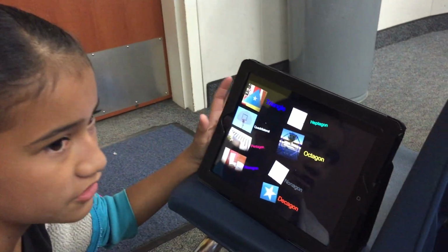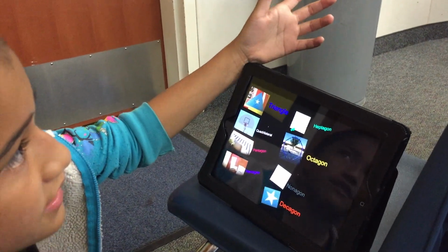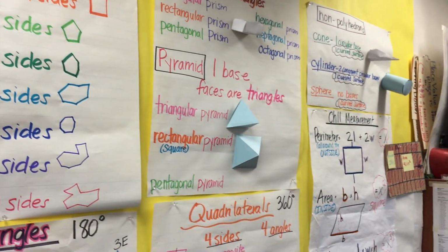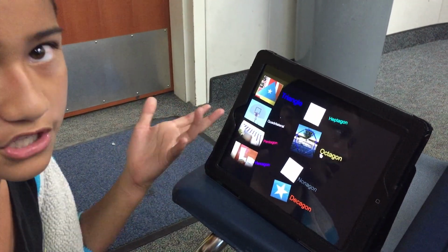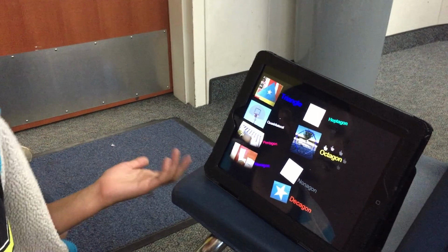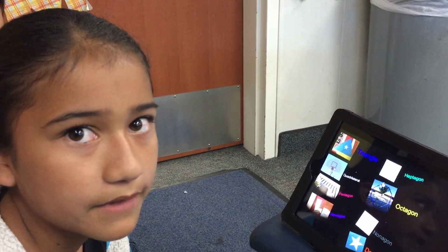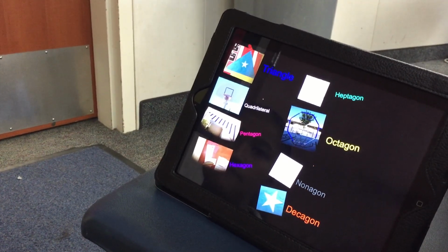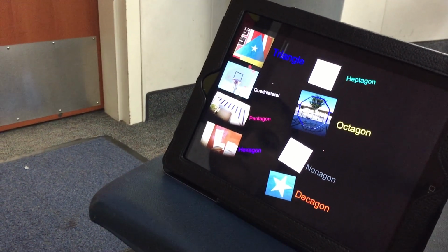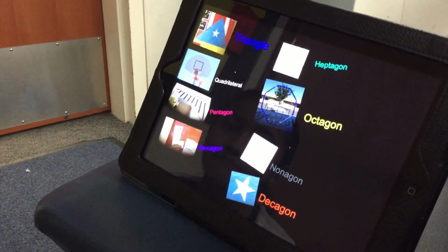We're making a movie about shapes, with the triangle, quadrilaterals like squares and rectangles, and heptagons, nonagons. I'm already done, so we're just watching it and making sure it's perfect. And then if it's not that good, we're going to edit it, and then we're going to be finished. Angles, 3 sides. A quadrilateral is a polygon with 4 angles.